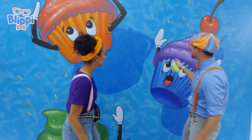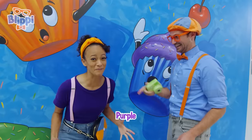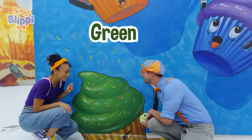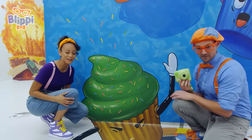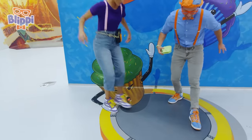Whoa! And see a purple cupcake? Ooh, I love purple! Is that why you always wear a purple shirt? You know it! A green cupcake! Ooh, with wrinkles! Yum! Just like my camera! The color green! And look! Another illusion! It's just painted on the floor!